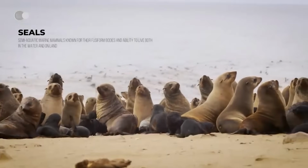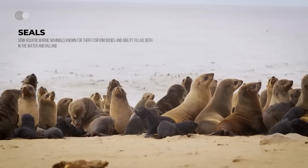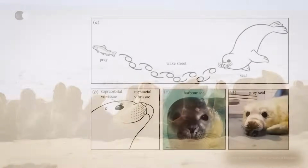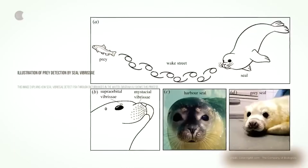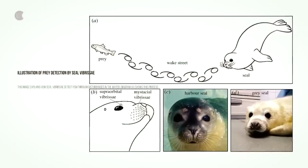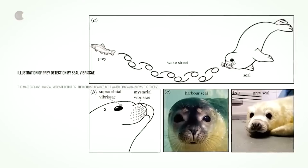In some seal species, vibrissae have adapted to detect disturbances left in the water by fish. By measuring these hydrodynamic flow fields, these animals are able to track and capture fast-moving prey in total darkness.